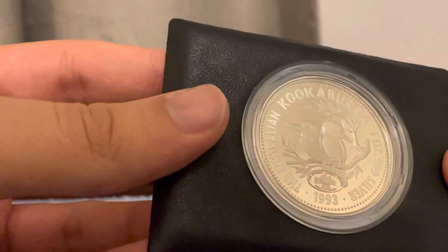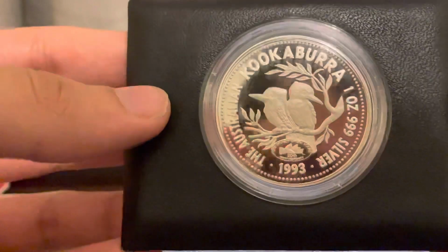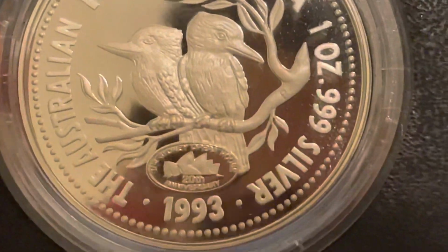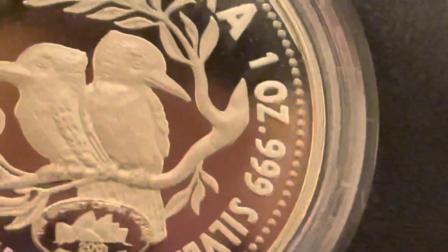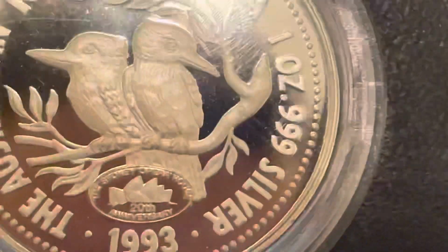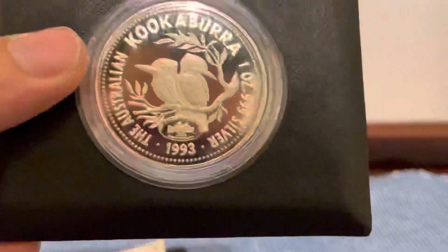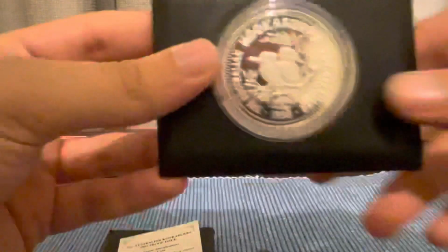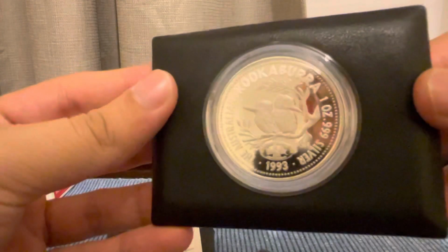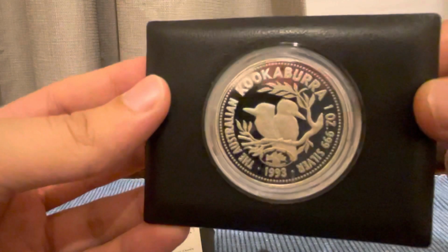15,000 only were made. So yeah, and there is a mint mark, but it's on the frosting. You'll see that small P. Okay, we'll just shim it up a bit quicker. So nice. The Kookaburra Proof Silver Series was started from 1990. Yep.